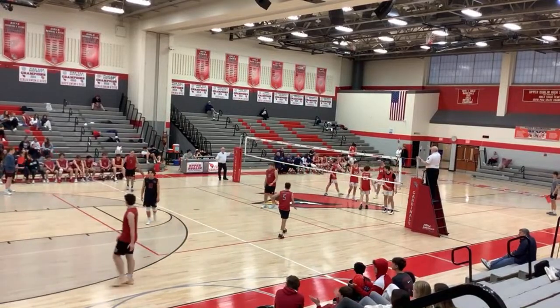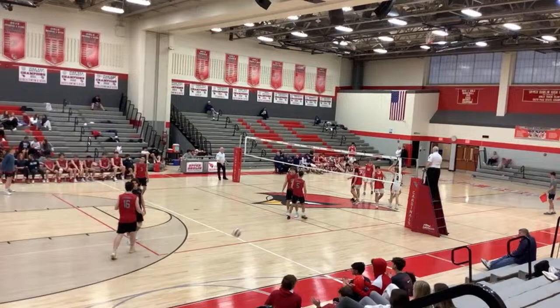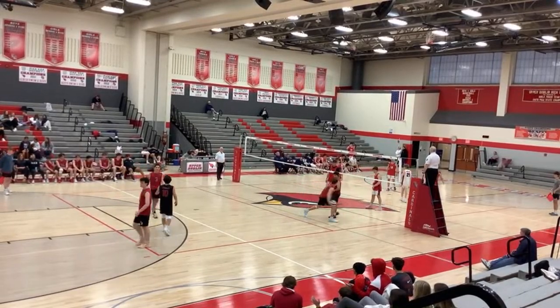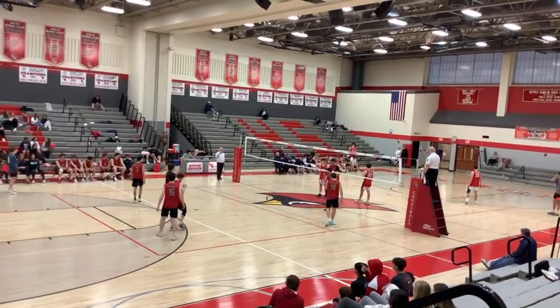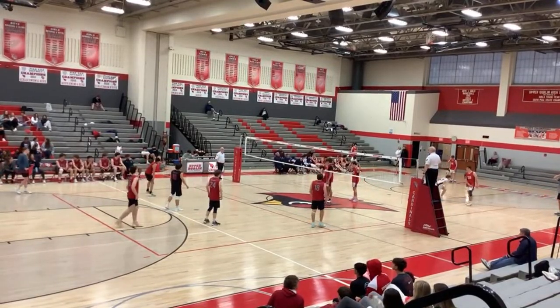Oh, what happened? No hustle on that play. That one would have been an easy ball to pick up. Probably a miscommunication between 24 and 16. Both of them probably thought the other one was going for it.